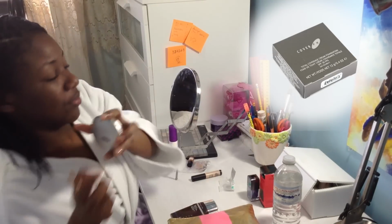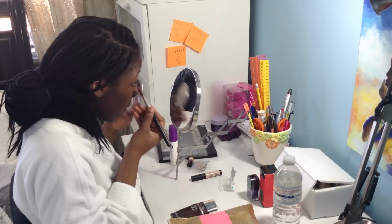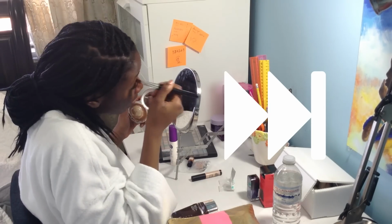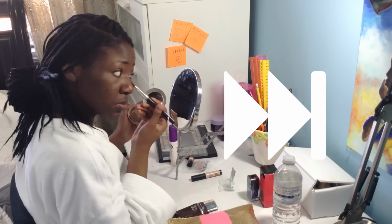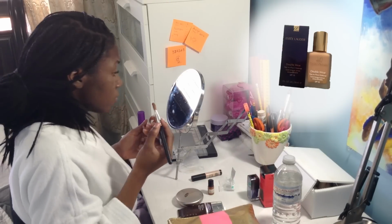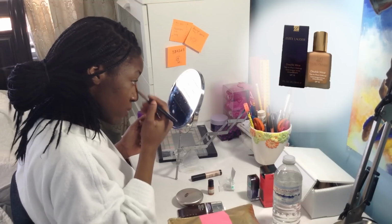Now I'm going to put on my Cover FX Total Coverage Cream Foundation, and it's in the color B35. And as you can see, it's basically almost done. I then apply my Estee Lauder double wear foundation, and basically the color that I use is sandalwood. I have it in my small container because I don't like using the full bottle, but yeah.